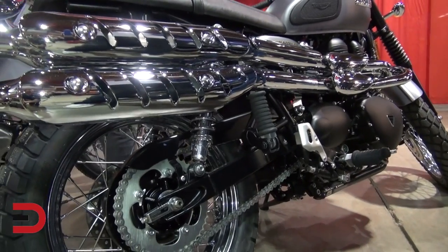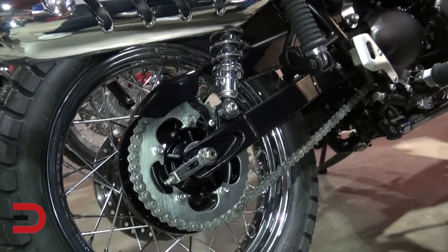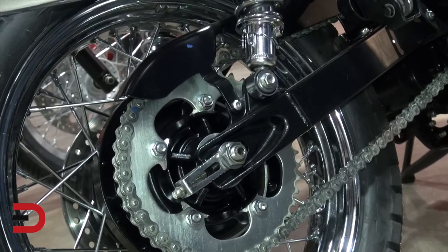You can take it on the street. You can take it anywhere you want. It's just an all-around great motorcycle. And because of its heritage and because of Steve McQueen, it happens to be my favorite.